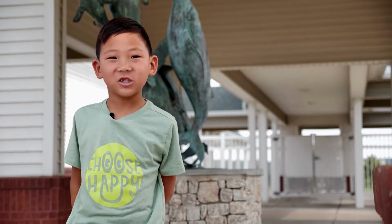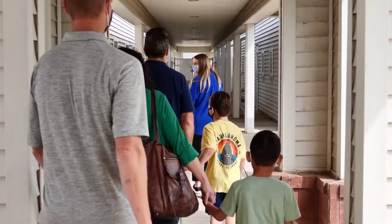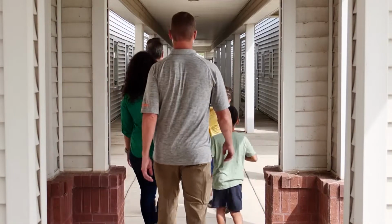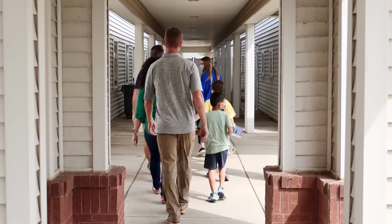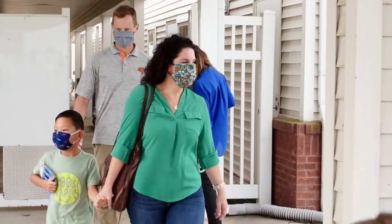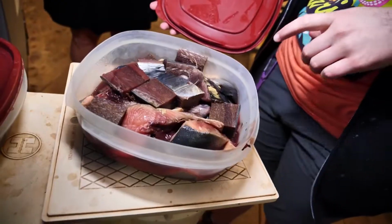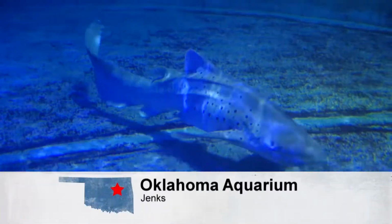I like a fish. Ty Bowler is a little guy with a big love for marine life. He's a fisherman and loves fish and aquariums and anything associated with sea life. And while Ty's explored the Oklahoma Aquarium many times, he's about to go where few have gone before. You guys excited? Ty's family is taking part in the Shark Encounter and Feed Experience, a new paid adventure now available at the Oklahoma Aquarium.